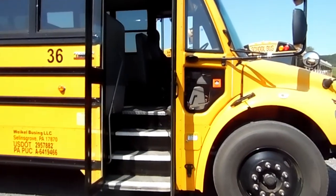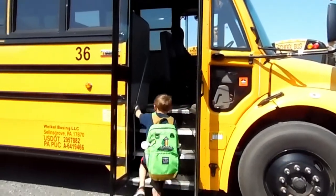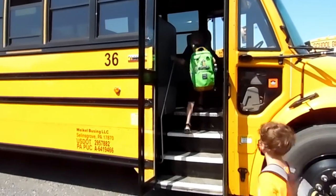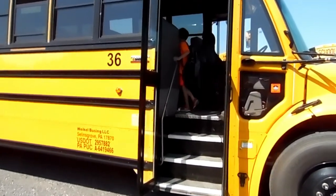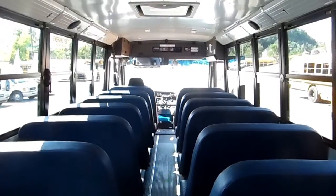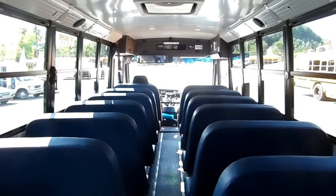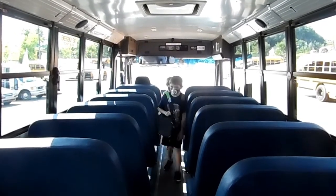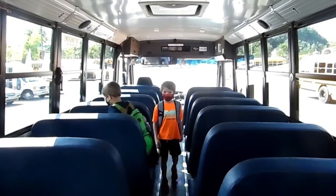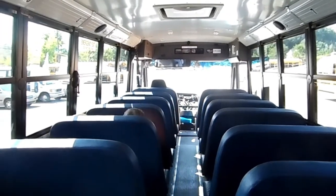When entering or exiting the bus, the handrail should always be used. Using the handrail reduces the chances of hurting yourself or someone else when going up or down the stairs. Once on the bus, you should find your seat right away. Bus drivers have a lot of stops to make and still need to have everyone to school on time. You can help them with this by walking straight to your seat.